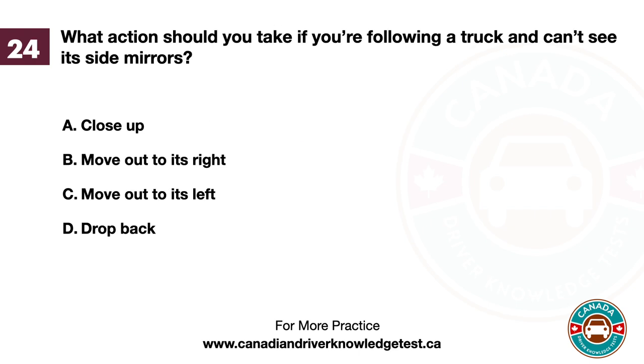Question 24. What action should you take if you're following a truck and can't see its side mirrors? A. Close up. B. Move out to its right. C. Move out to its left. D. Drop back. The answer is D. Drop back.